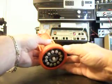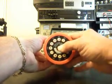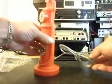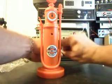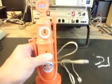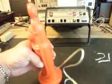And so it's a pretty cool telephone. On the bottom you can see their keypad, and this would be their hook switch. This is the first initial checkout of this telephone, and I'm going to undo the line cord on it and we'll plug it in. But this gives you a little better look at this pretty cool telephone. It's a Gulf gas pump telephone, and we're just doing the initial checkout of it.